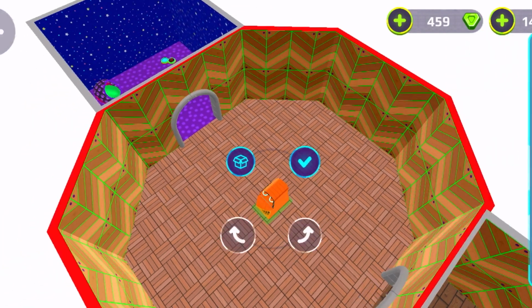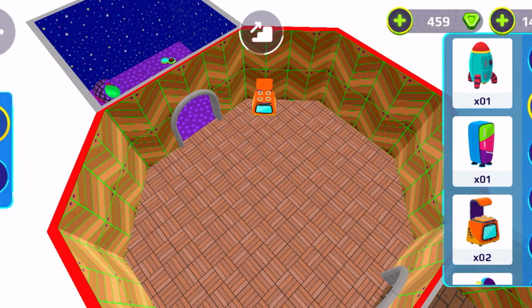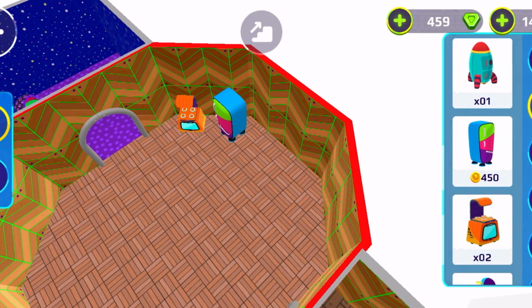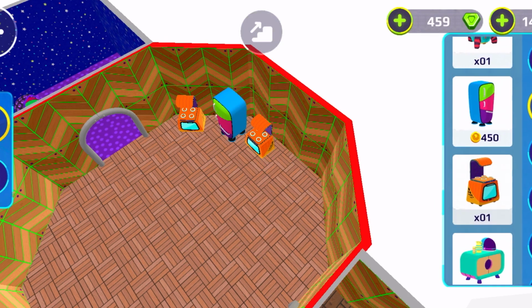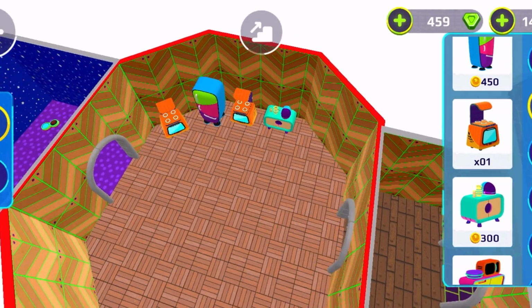Let us add the kitchen stuff for the kitchen. My kitchen is gonna be super lit. Boom, kitchen. And also, I'm gonna build a room for you guys when you come to my house. Let's just add all of the kitchen stuff.